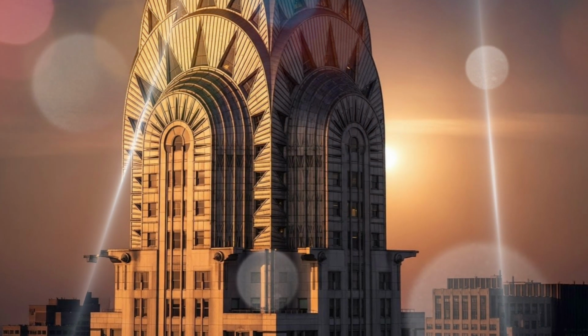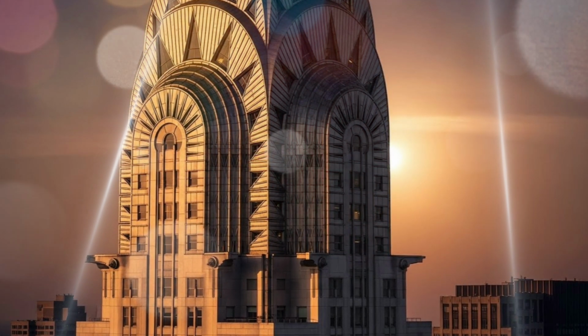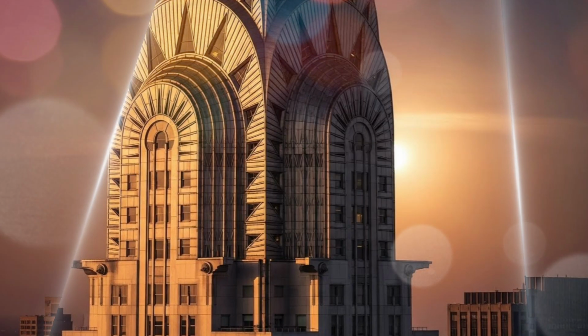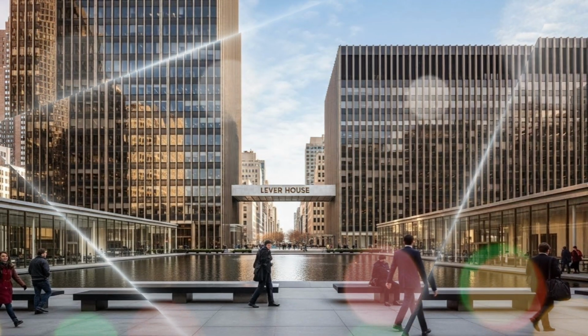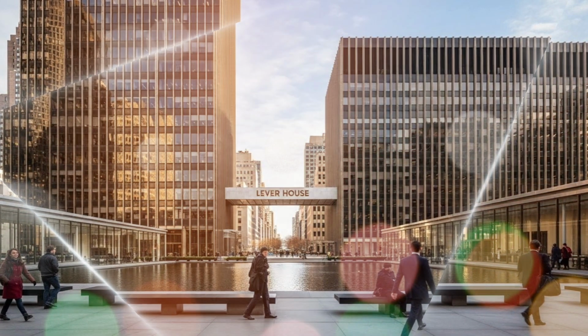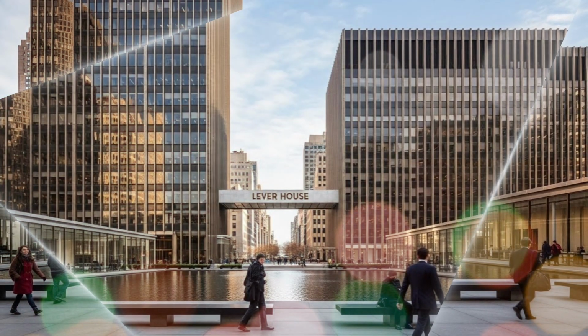Today, contemporary architecture soars with sustainable supertalls. One World Trade Center, 2014, symbolizes resilience. Hudson Yards and the Vessel, 2019, blend innovation and public space in a city still reaching for the sky.